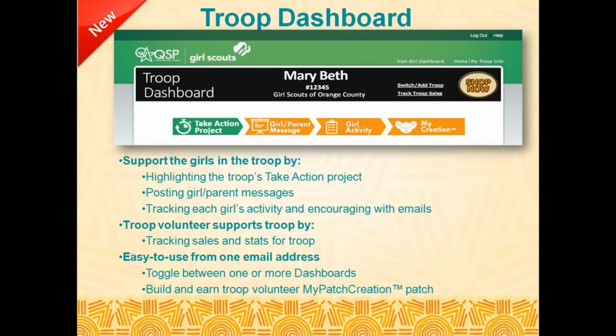Some updates to the troop dashboard were in the works and are actually all set and ready to go as soon as we go live on October 1. One of the things that is new this year is that the troop QSP manager can not only track, but also communicate with the girls via the online program. So if there's a lot of girls in there, she can post a message encouraging them throughout. And they can also highlight a take action project.